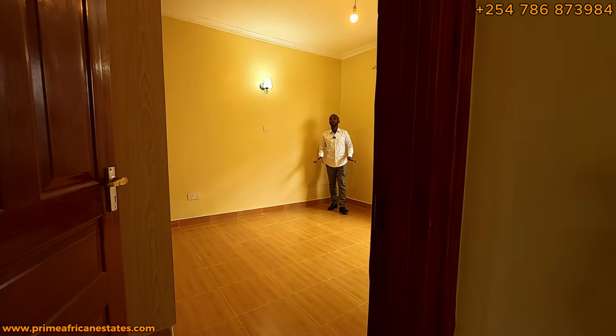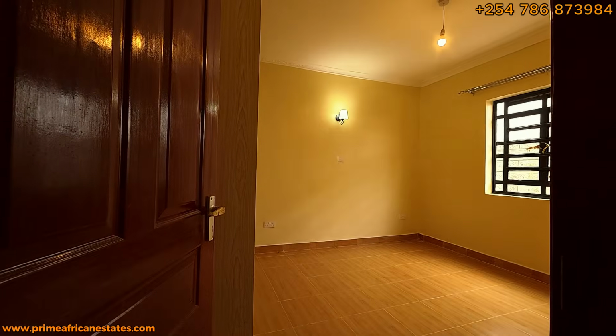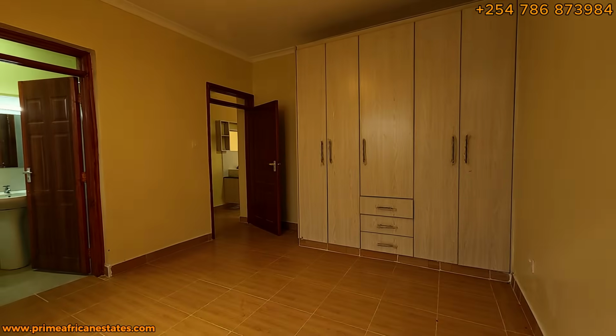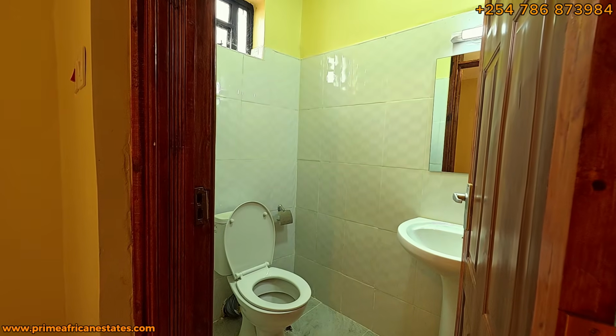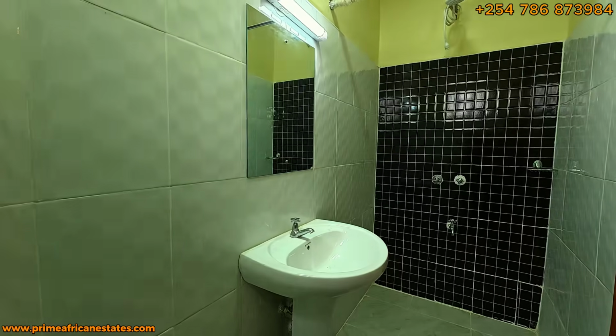So this is our first bedroom, or the guest room, in this house. It is en suite, and the wardrobe is just big enough to fit even for the guests. And also it has an en suite bathroom right here and this window right here that makes sure there's ample natural light in this room.